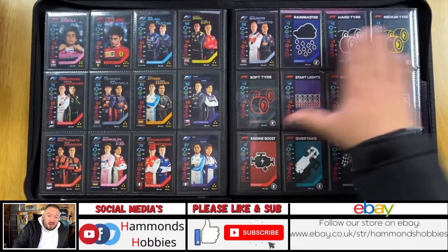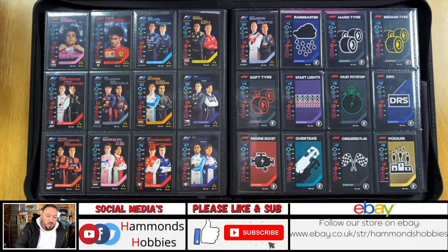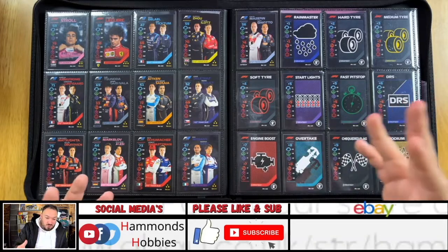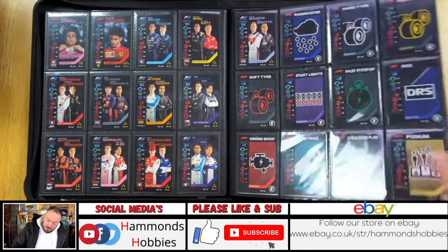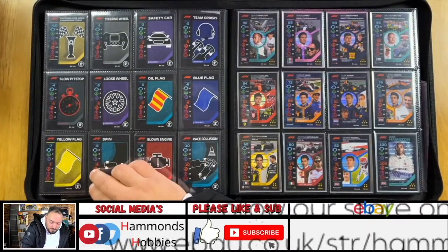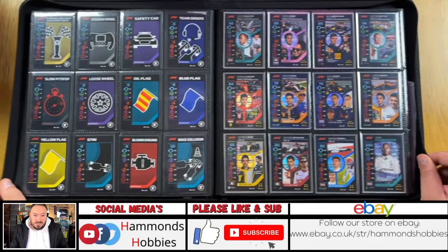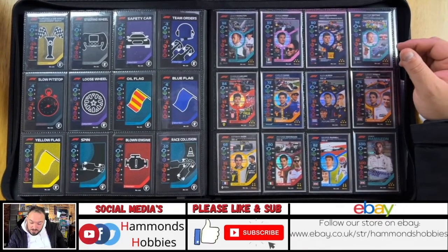Then you have the strategy cards. So these are like when you're playing the game, you try and stop people and move 2 places, move back 3 places, and you race around the track. First across the line wins. So you use them throughout the game when you're playing it. And then after those cards, we come over to the holographic. So these are the very first holos of licensed F1 cards.